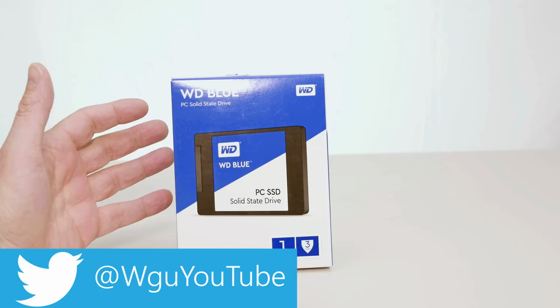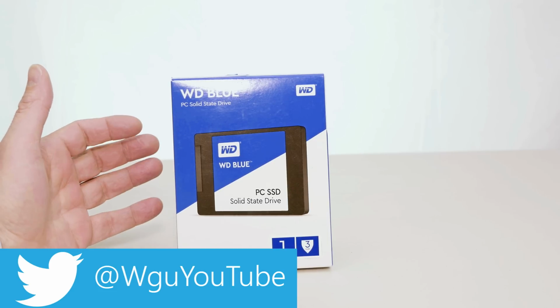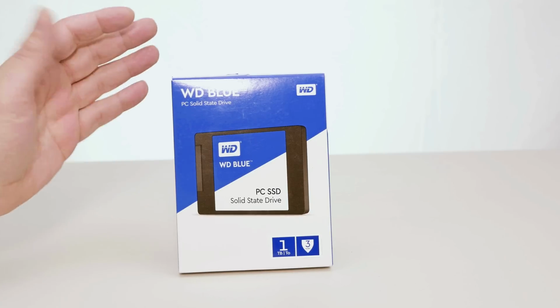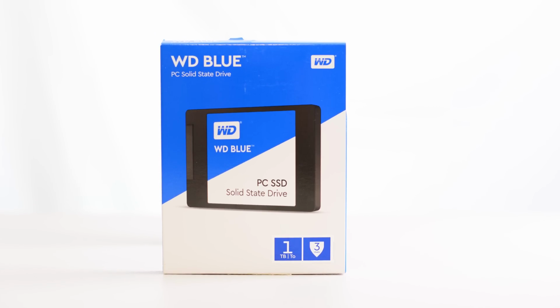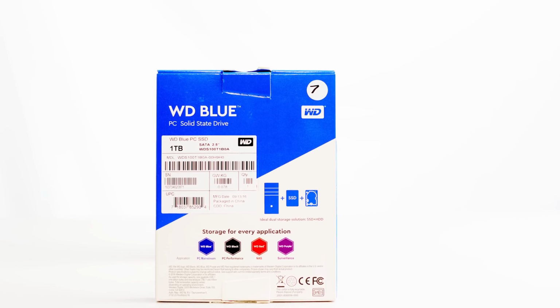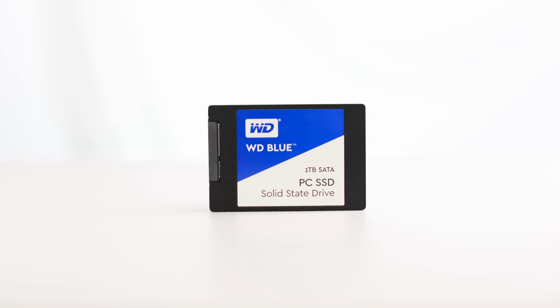Now, for as long as I can remember, WD have been trusted with your data for a very long time. Pretty much everyone would have had a WD hard drive at some point in their life, and they're one of the most trusted, recognised brands when it comes to storage. Now, primarily for mechanical hard drives. They have NASs and external hard drives, etc. too, but mainly just for internal mechanical hard drives for your laptop or your desktop.